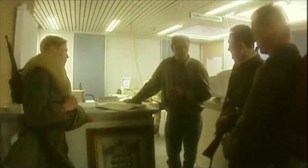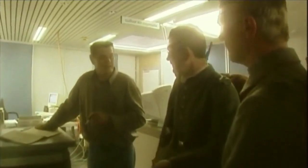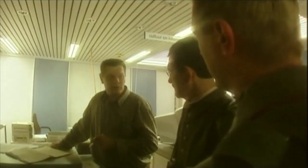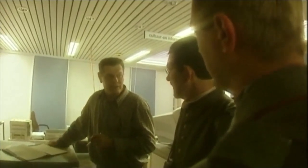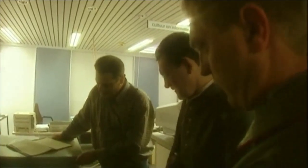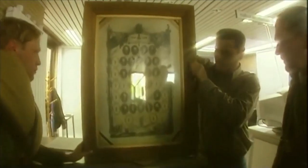Yes. On the Monday, the 19th, we call it Black Monday. Right. Because in Roeselare, they shot a lot of civilians there, and also in Staden, because we have the proof here, that's all civilians who were kept by the Germans as hostage. I found it in the archives. Wow.